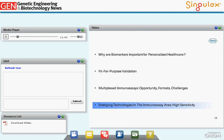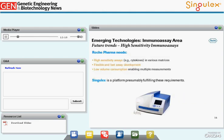I would like now to speak about emerging technologies in the immunoassay field, which my group has been interested in. In that context, I would like to explain what Roche Pharma is looking for in terms of biomarker discovery platforms. We're looking for high-sensitivity platforms to measure low-abundant proteins in various matrices, such as cytokines, which can be encountered in the low picogram or even sub-picogram per milliliter range.